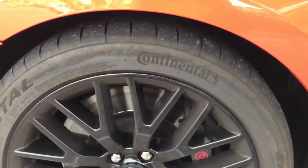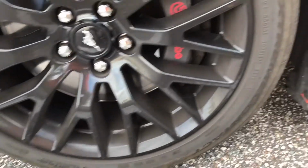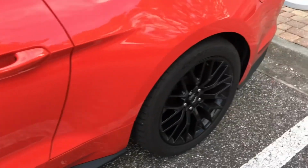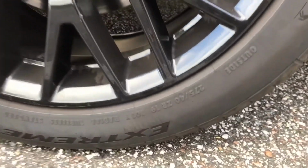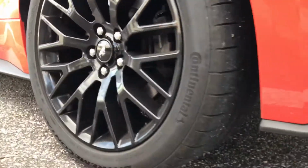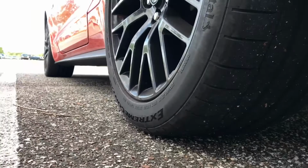And here are the tires. Continental Extreme Contact Sport. Fronts are a 255 40 19, and the rears are 275 40 19. Overall, I think they work pretty well.